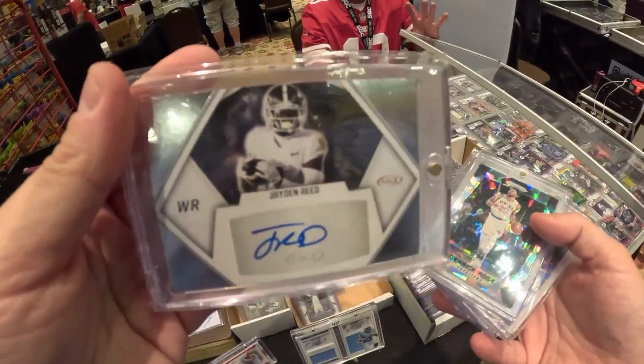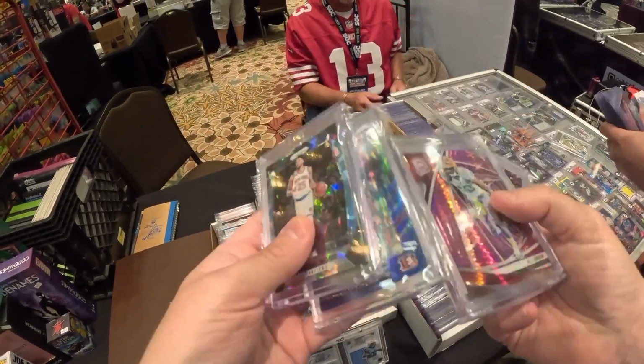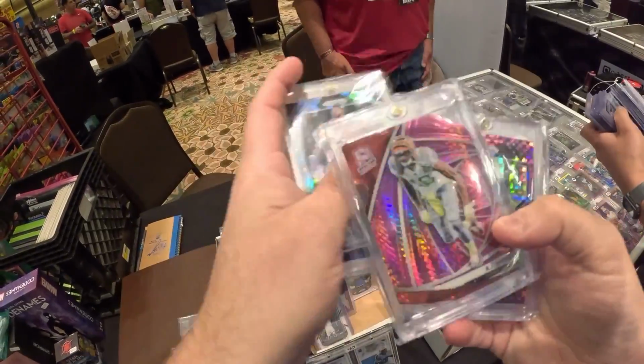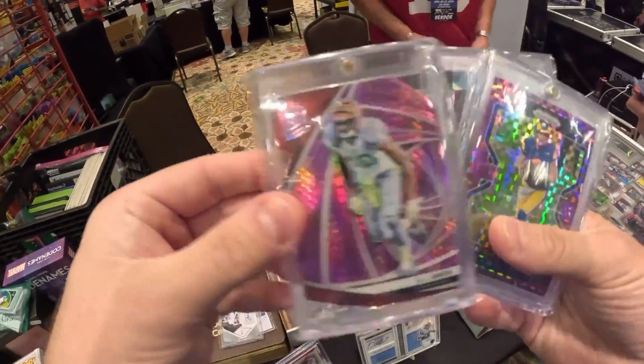I got this Jaden Reed. Unfortunately, I didn't see that it had a little damage on the corner. It did pretty well on Whatnot. I'm trying to remember offhand the price. I think it went for between 6 and 10, and I got it for a little less than 10.